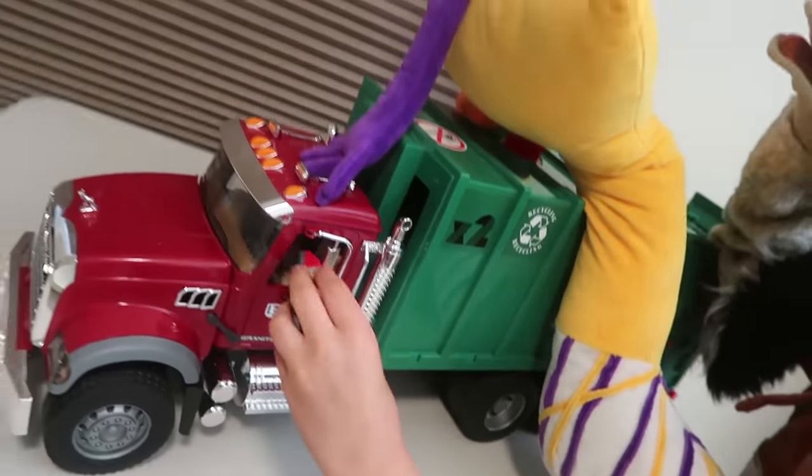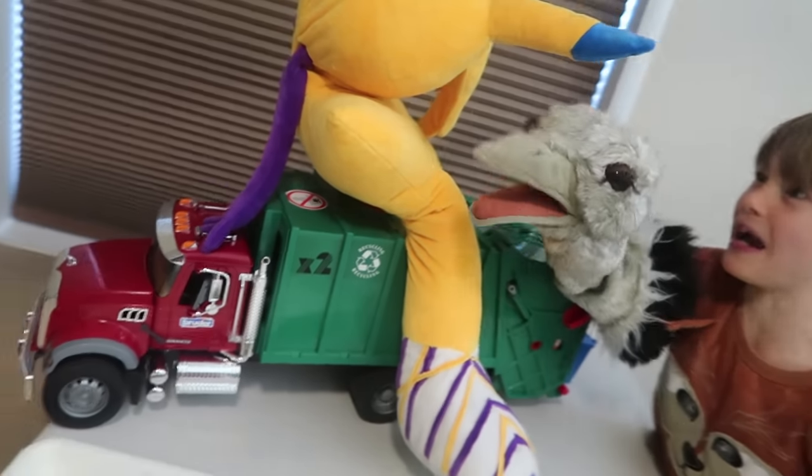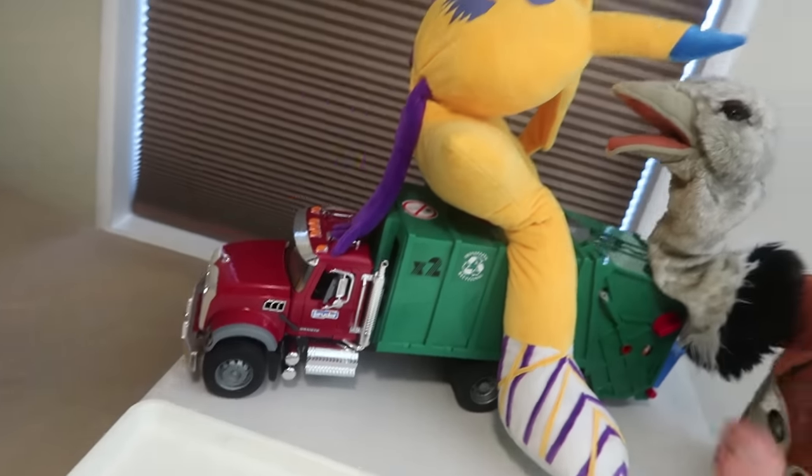Pumpachu's driving the Bruder recycling truck, you guys. This Lego thing is going on a ride. And the ostrich too. Uh-oh, look out, you guys. You're going off the table.